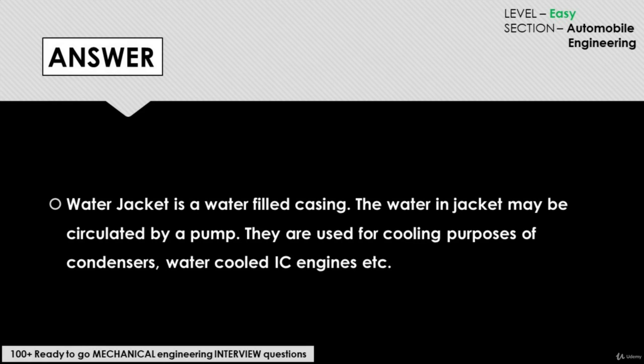The answer to this question would be: water jacket is a water-filled casing. The water in jacket may be circulated by a pump. They are used for cooling purposes of condensers, water-cooled IC engines, and many more.